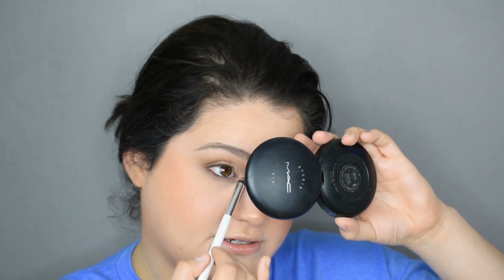I'm going in with Precious Petals, the highlighter from Wet n Wild, and just highlighting my ear. Ooh.